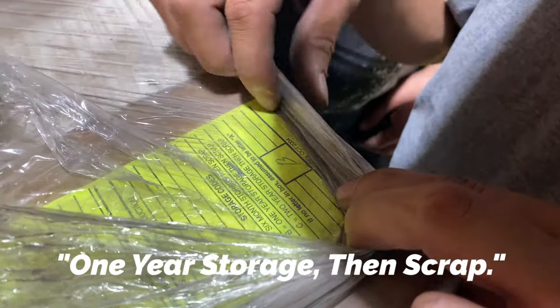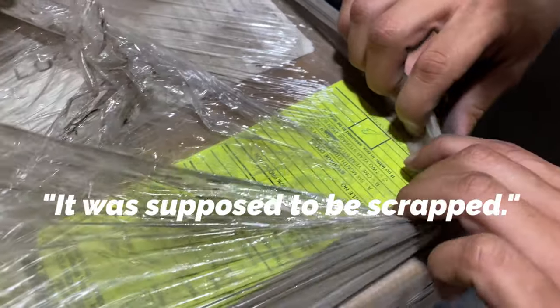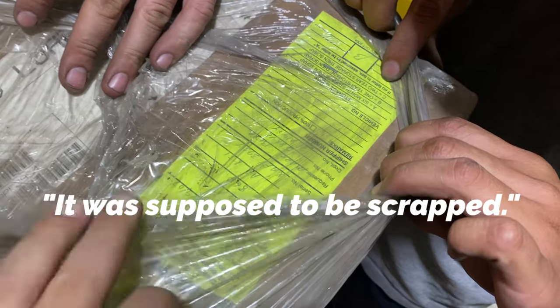Phase 1 of your storage didn't scrap. It has a letter B on it right next to it. It's supposed to be scrapped. It's crazy. Yep, it's supposed to be scrapped.